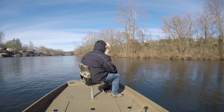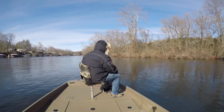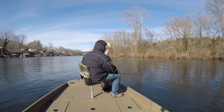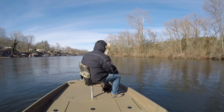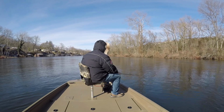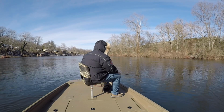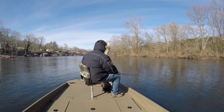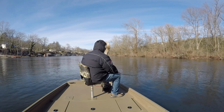So far I don't have any fishing reports. I just got here for the closing shift not too terribly long ago. But I have been wanting to get out here and try dragging the jerk baits this far down.